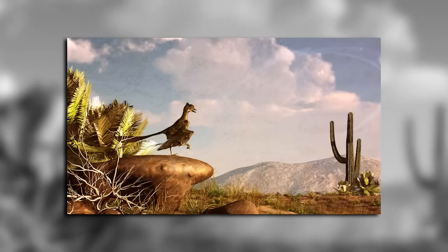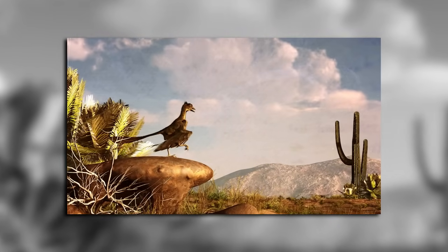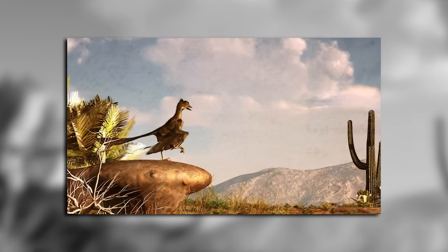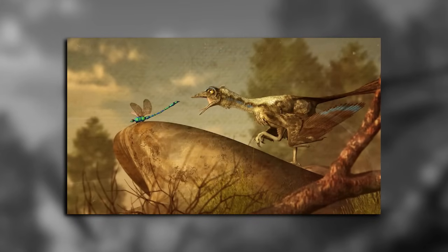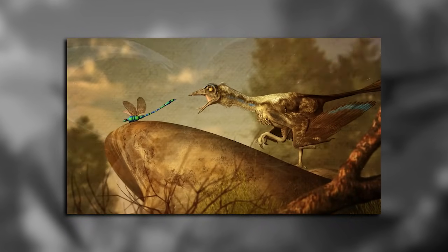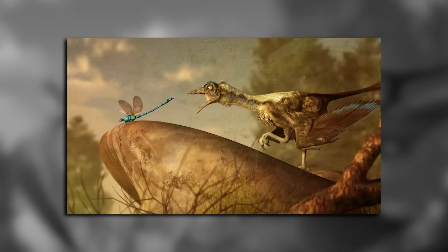One of the things that stood out to the researchers was its eye structure. Birds are known for their complex eyes. In this dinosaur's case, though, instead of having square-shaped bones, its were spoon-shaped. It's by far one of the most impressive finds that's been made inside a piece of amber.